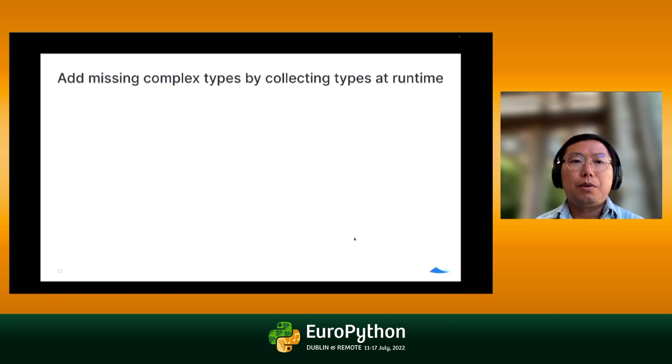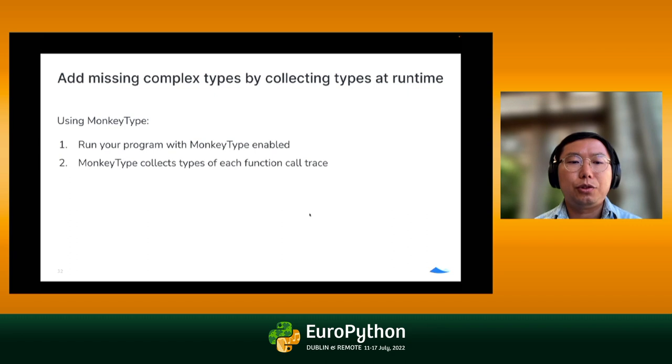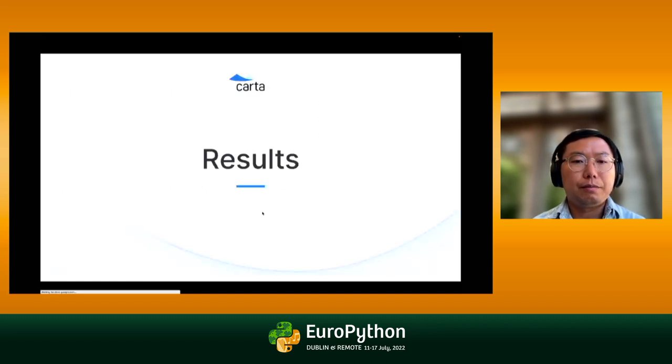And for some other more complex dynamic types, you may want to get help by collecting runtime types. So we can use the MonkeyType tool for this. MonkeyType is an open source tool. You can run your program along with MonkeyType to collect the traces of each function call. And then you can run the MonkeyType command to apply the collected types to your code. So with this, you can just run MonkeyType in the refactor step to apply the refactoring.